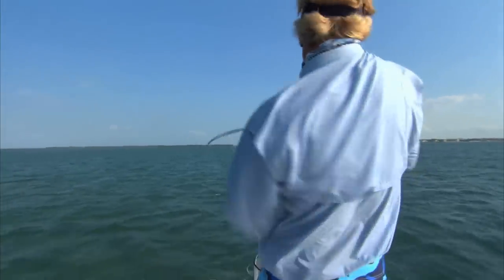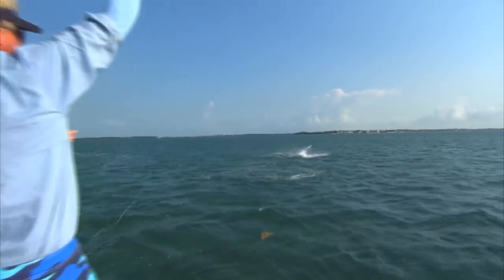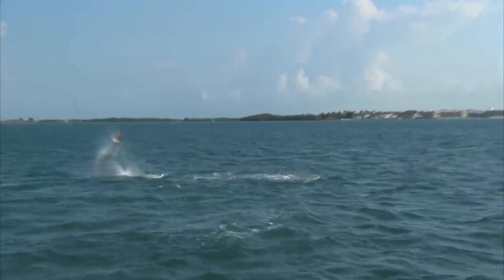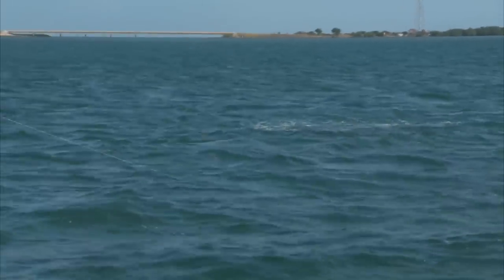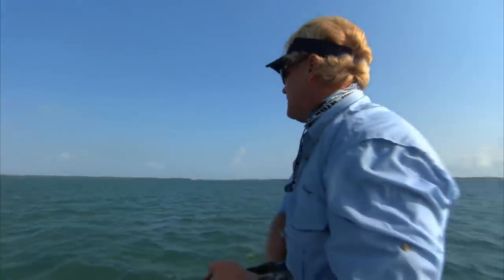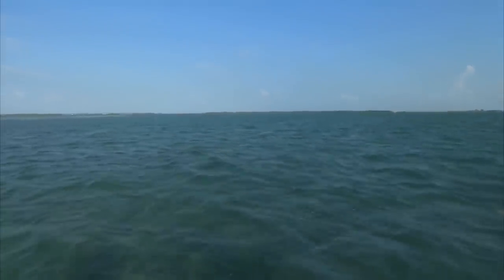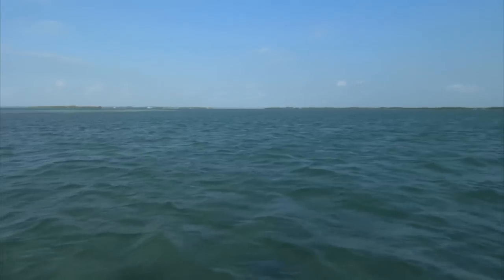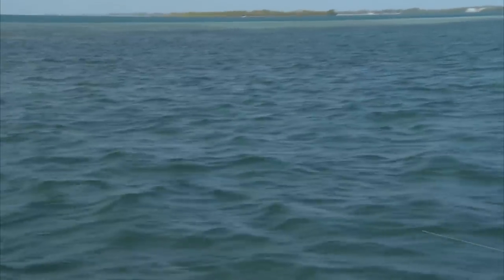Fish on, baby. Hit him. Clear the line, baby. Clear it. You're on the reel, baby. On the reel. That's the way to hook him, right by the boat, huh? Looks like a good little fish, too. Yep. Come on, baby. Been out here all morning waiting for these guys to come by and eat.